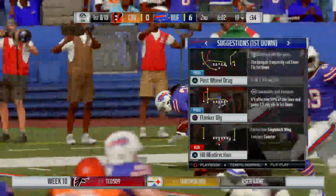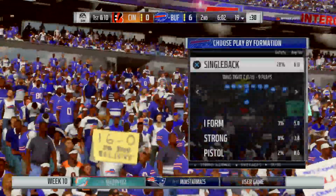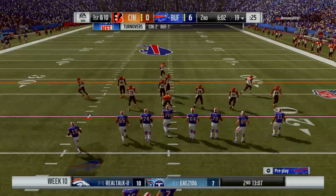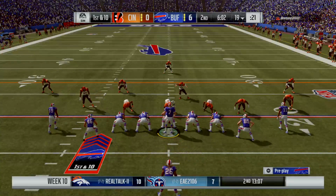So that's back-to-back drives where they're throwing an interception. Ordinarily, we look at the offense and say, what's going on with your scheme? Maybe we should look at the defense and just give them a whole lot of credit. They've got them frustrated right now. Allen and the Bills now with a 1st and 10 at their own 19-yard line.